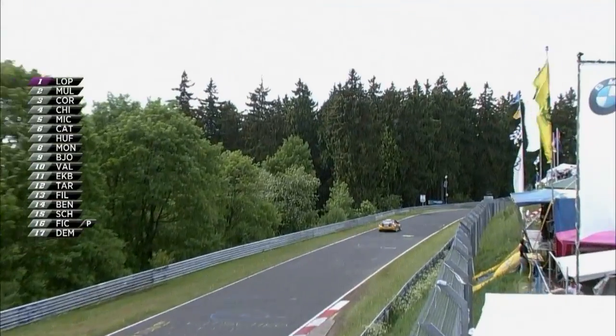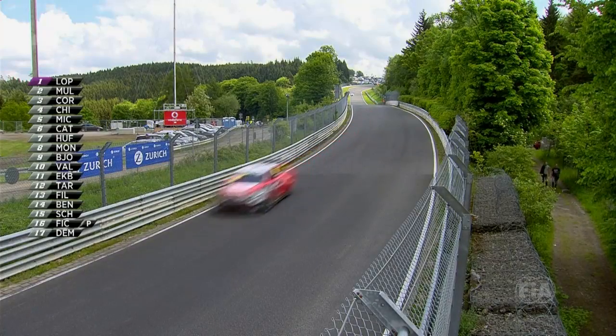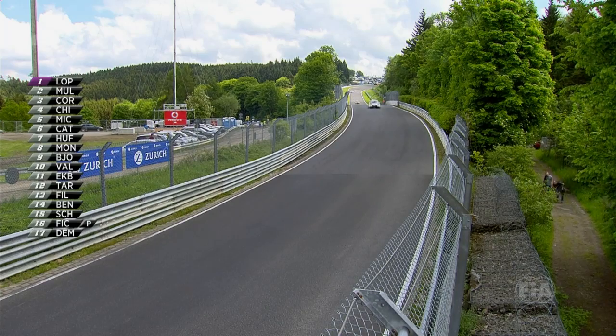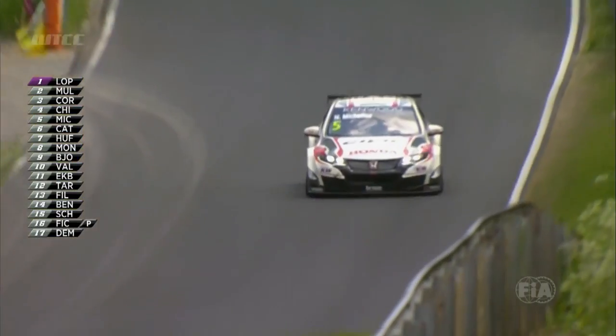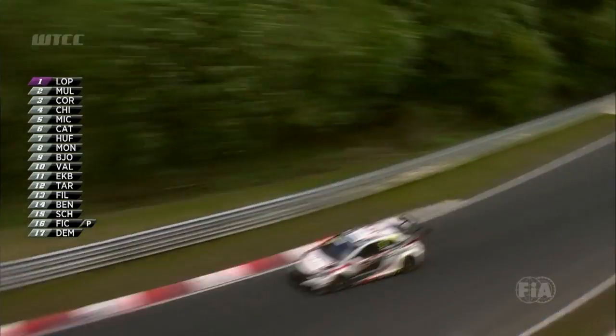Tom Coronel rides the curbs. Coronel, incidentally, is looking at an all-Tom Row 2 with Tom Coronel and Tom Chilton. Last year, of course, that would have been all Roal Motorsport. This year, that'll be Roal Motorsport with Tom Coronel and Sebastian Loeb Racing with Tom Chilton.